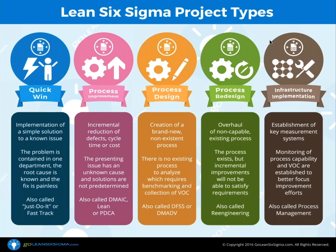So that brings us back to process improvement. So this is a process that is either inefficient, it has defects, it takes too long, and this one needs analysis since there's lots that could be wrong. That's the kind of project that we want you to select. It's the one that's going to make you successful. So you see at the bottom it says it's also called a DMAIC. You'll hear that project. So let's do a quick review of what is DMAIC.